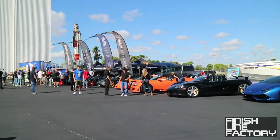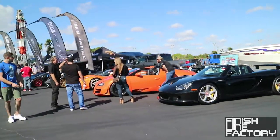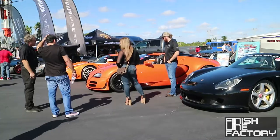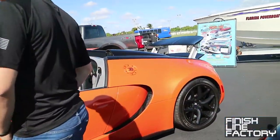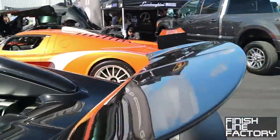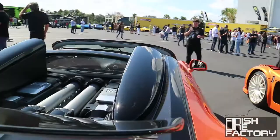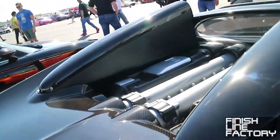Oh, sweet. Here's Bobby's Bugatti Veyron. I think it's a Grand Sport Vitesse or something. Let's go check it out. So it's orange on black with carbon fiber all over the place. Carbon fiber spoiler, carbon fiber vents. There's the 16-cylinder engine.